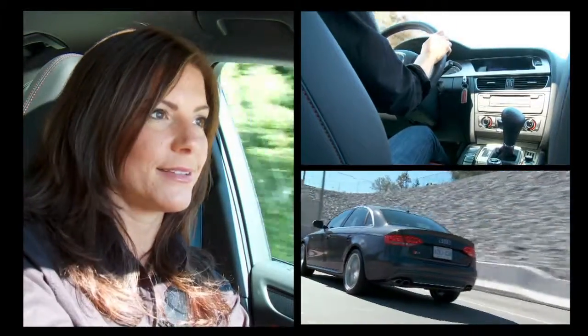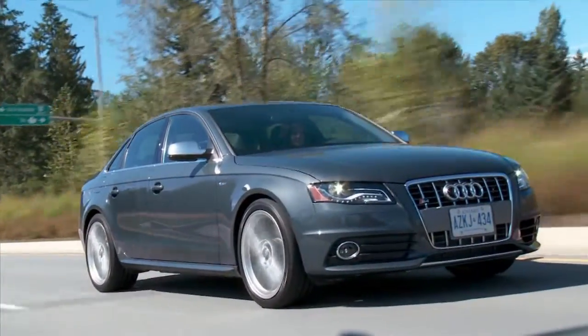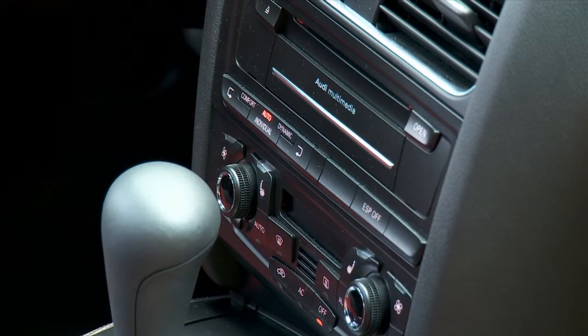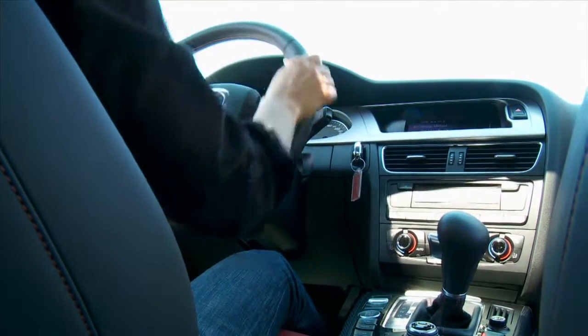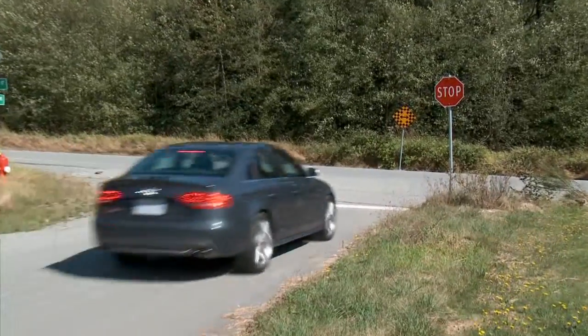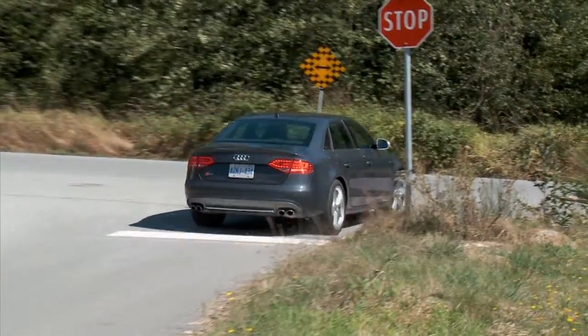Now, regardless, this S4 has a lot of grunt and it's very quick, and that's mostly because of the S-tronic gearbox. Yes, both cars come with 6-speed manual transmissions, but the S4 has a very quick 7-speed dual clutch transmission automatically controlled. The shifts are so quick it's like the power never lets up, and the engine throttle blips for precise power delivery on the downshifts. The BMW is still using an old-style 6-speed automatic. It's good, but not as good as this.